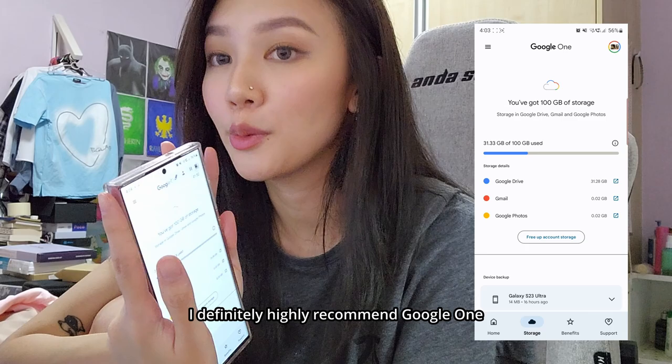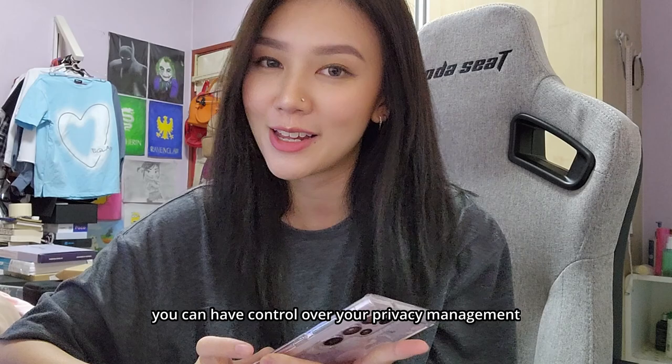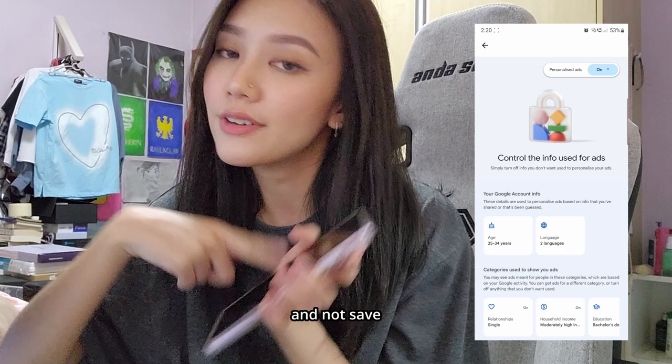The reason why I feel so safe using my Google account to search for stuff is because you can have control over your privacy management. If you go to your Google privacy and security, you can check out what you want to save and not save. You can basically choose what kind of ads you want to see, which is very, very cool.